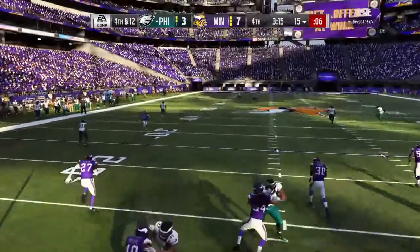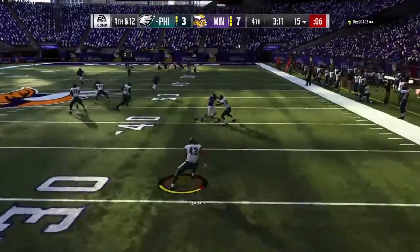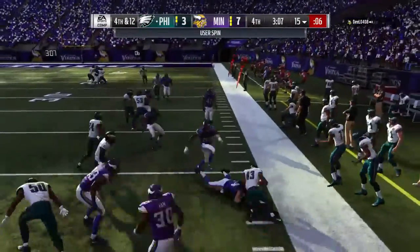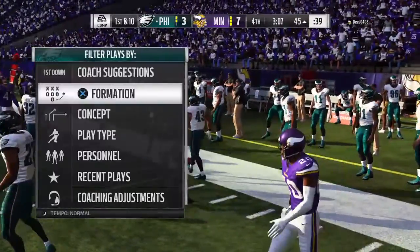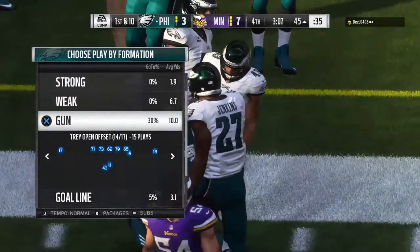And now it's the punter Weil on as he sends this one away. Now Sproles. Sproles so quick and agile. An excellent return that time, 26 yards. And the Eagles will have great starting field position here as they take over.